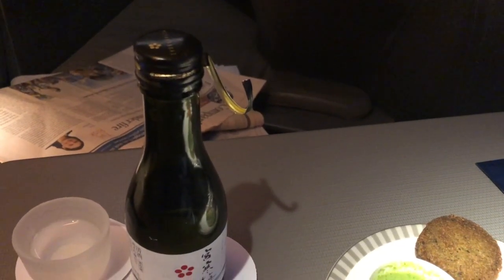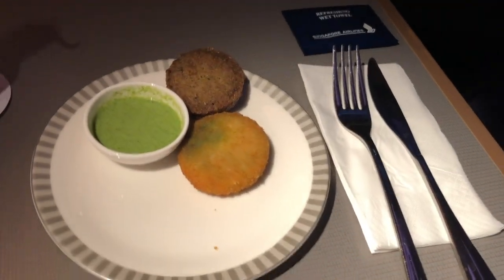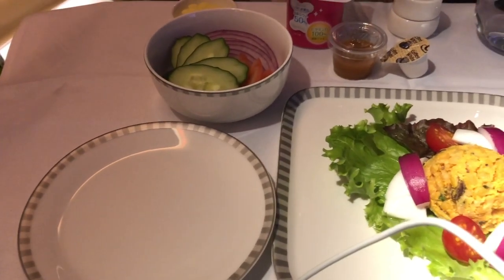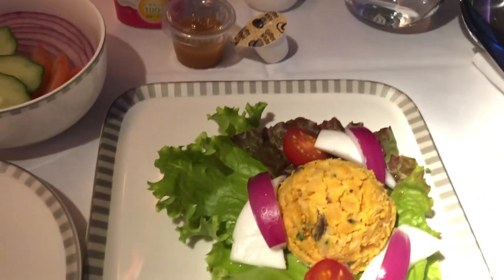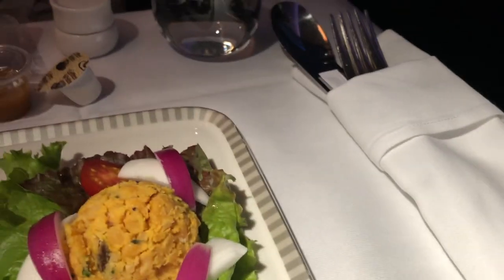So after takeoff, we were given some nuts and almond cashews, as well as some Japanese wine, which I just borrowed for recording. Looking at the starters, we were given some cottage cheese and chickpea patties with chutney, which was very good. The second course was a salad, a mix of lentils and vegetables. Although it does not look too appetizing, the taste was very good indeed.